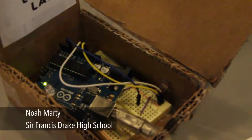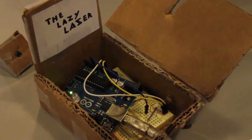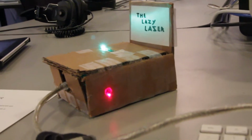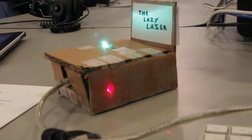My name is Noah Marty, and the name of my project is the Lazy Laser. Alright, so the materials that are inside are an Arduino board, which I programmed, and I actually made the program myself, an LED, a photocell, which is a light receptor that can tell the light levels in the room. I think the most valuable thing I learned was how to code Arduino.